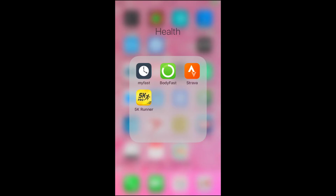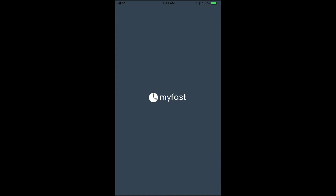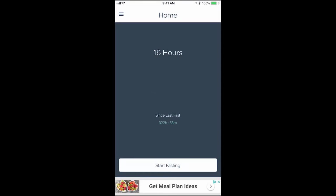So I have some apps combined into a health app folder. If you see on the top left is MyFast. And MyFast is a pretty easy to use app, but it is pretty simple. I mean, there isn't a whole lot to it.